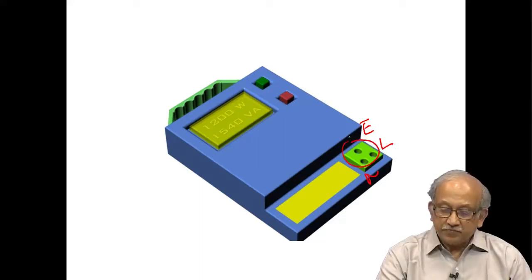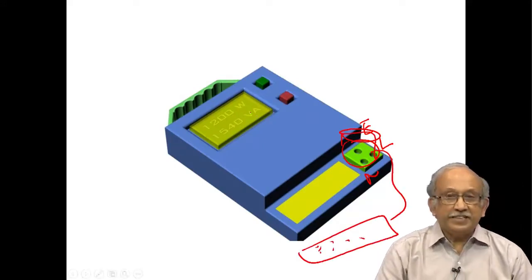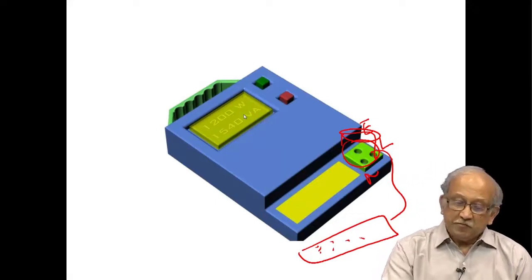So this particular product was made such that for things like a lamp load, you can take power from here. In India we have the earth, this is the line, and this is the neutral. So you can always put an extension cord here, and then put any loads here and plot all these things, showing how much power is there.